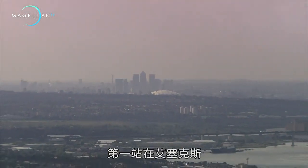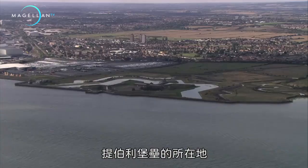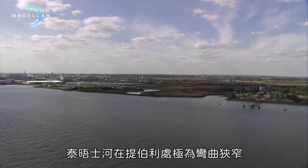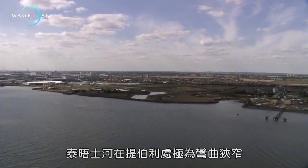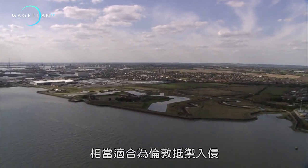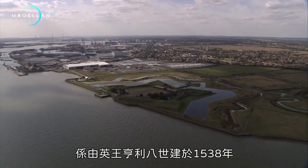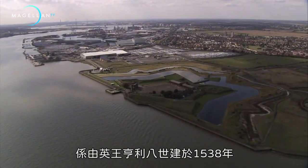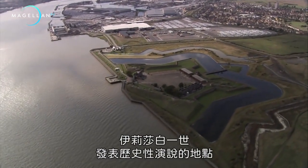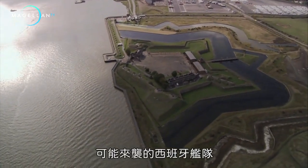We first stop in Essex, about 40 kilometres from London, on the river's north bank at Tilbury Fort. The curved shape and narrowness of the Thames at Tilbury has made the town a suitable location to defend London against invasion. The first permanent fort was built on this bank by King Henry VIII in 1538, and was later the site for Queen Elizabeth I's historic speech to rally her army against possible attack from the Spanish Armada.